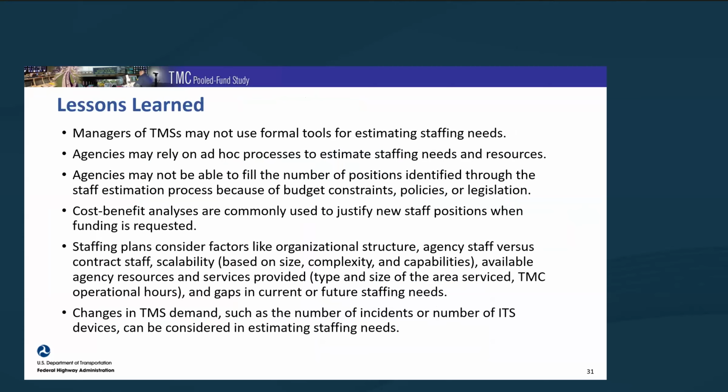Some of the key lessons learned during this research include the following. TMC managers are often unable to properly utilize formal tools and rely upon an ad hoc, non-technical process for estimating staffing needs. Staffing decisions are often made when funding becomes available.